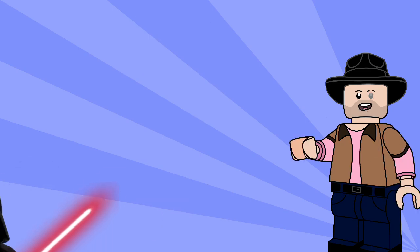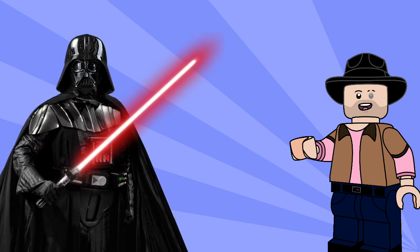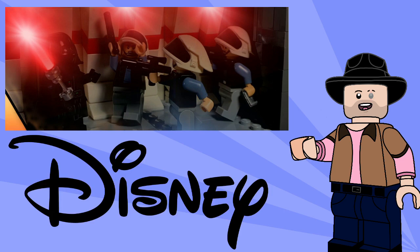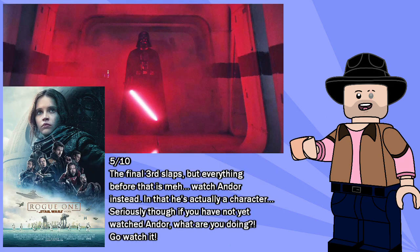Now have you noticed the shared detail amongst all these sets? Well, it's of course the main man himself, Darth V, aka Anakin Skystrider. The final set is based on one of the best scenes we've ever gotten from Disney Star Wars, the Darth Vader hallway fight from Rogue One.